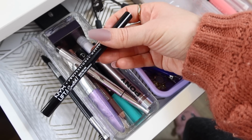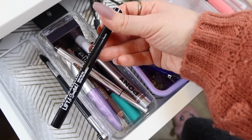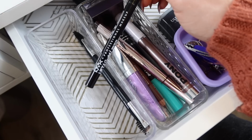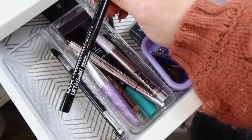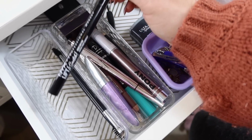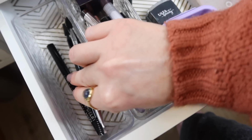Then the NYX Lift and Snatch Brow Pen, I use this every single day. It's probably my most frequently used makeup product out of my entire collection at this point. I pair it with any of those brow gels, and it just gives the nicest fine hair-like stroke in a shade that looks so natural on me, so huge fan of this. And I have just some spoolies in there.